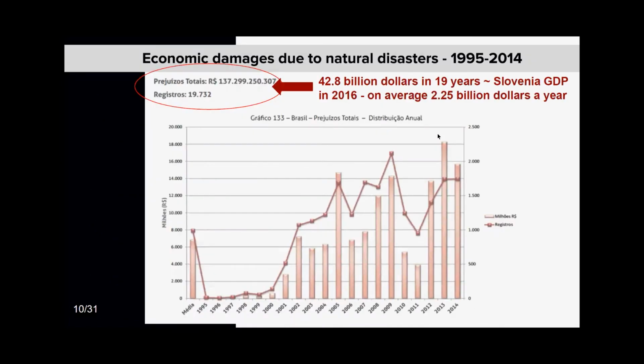That is statistics from a report financed by the World Bank. It shows an impressive number about the natural disaster damage in Brazil. So I'm always scared about this number. We spent, in 19 years, from 1995 to 2014, almost $42 billion in 19 years.